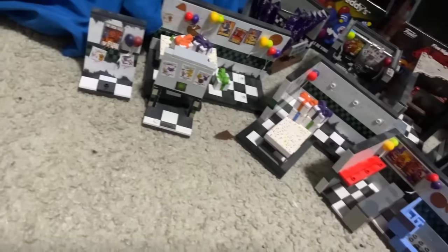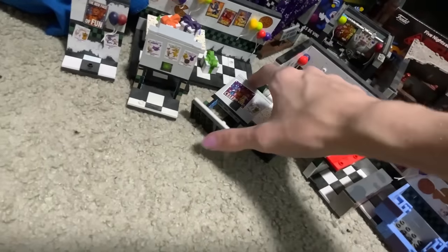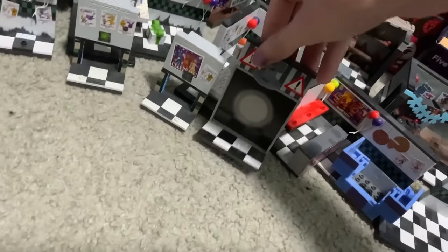Here's three of the four pieces of the office. The one vent, the other vent. Wait, left vent, right vent. I know this is the left one because it has that poster on it. I'm a nerd. And here's the middle. So I guess I can move this here, and then there we go.